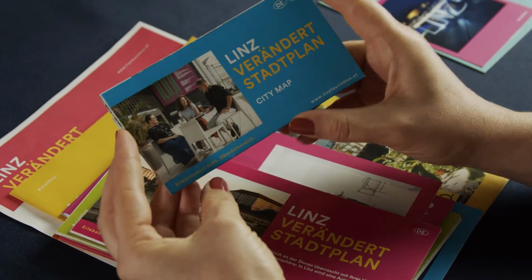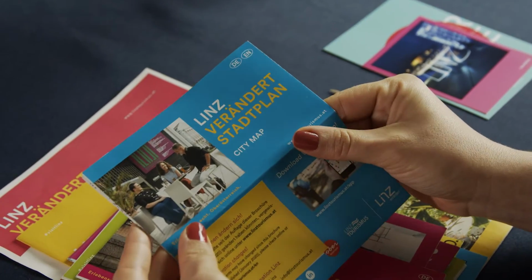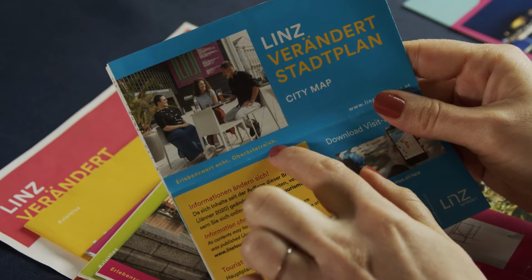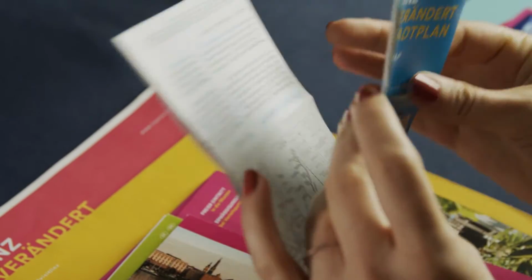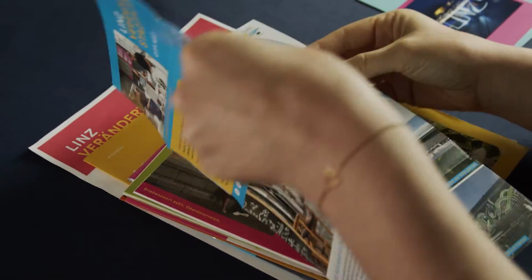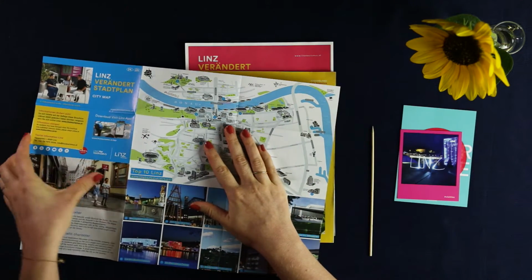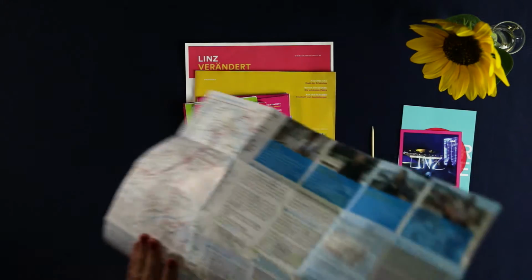Okay, let's start with a small one. We have a city map. So we also have the name of the region, which is Österreich. It's a region that borders on Germany and the Czech Republic. Okay, let's see.